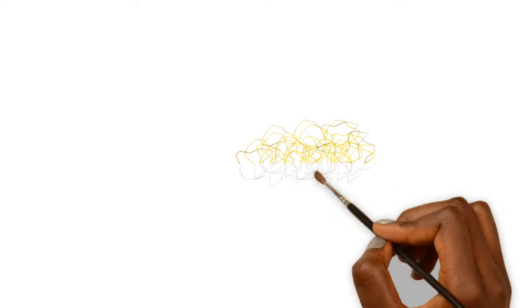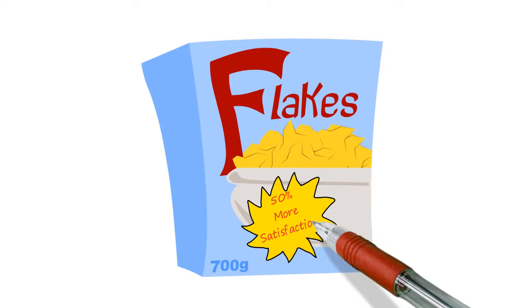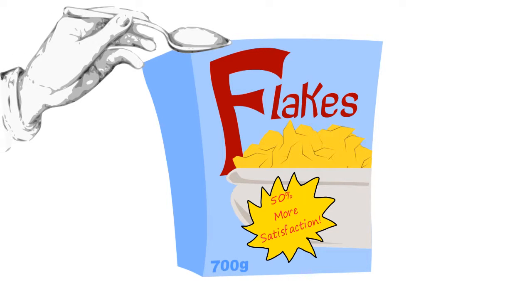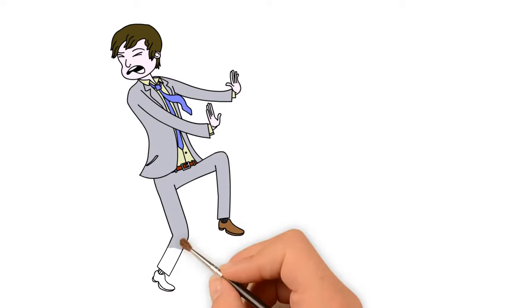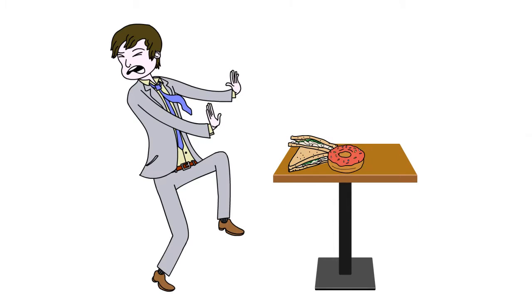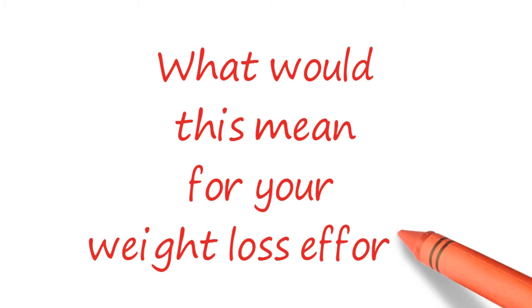Imagine a world where foods on supermarket shelves made you feel significantly more satisfied after eating them due to the addition of one single healthy ingredient. And by satisfied, I mean full. Really full. What would this mean for your weight loss efforts?